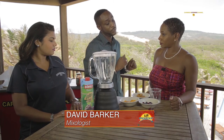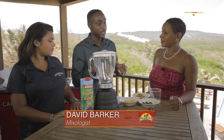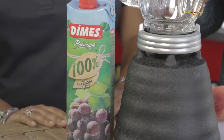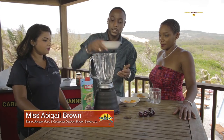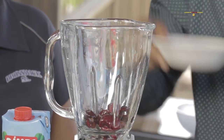I haven't come up with the name for it yet. You see, what happened is that I ran into the supermarket yesterday and I said I'm going to pick up some fresh fruits and pair them with the Dimes juices. So let's start. In the blender, I got a couple of these pitted cherries. My favorite. I love cherries. So anything with these kind of cherries, good.